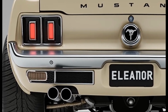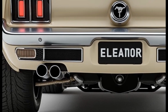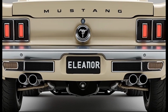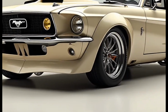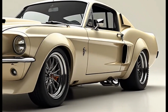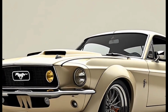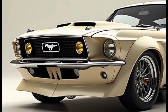The 2026 Ford Mustang Eleanor is the perfect example of how a classic icon can be reborn without losing its soul. In a world moving toward electric silence, Eleanor roars louder than ever, reminding everyone why we fell in love with cars in the first place. The look, the feel, the sound, it all comes together in one unforgettable package. Whether you're admiring it on the street, flooring it on a track, or simply sitting behind the wheel listening to the engine idle, this car makes you feel something real. That's the magic of Eleanor. It's not just a Mustang, it's a statement. And in 2026, Ford has proven that legends don't fade, they evolve.